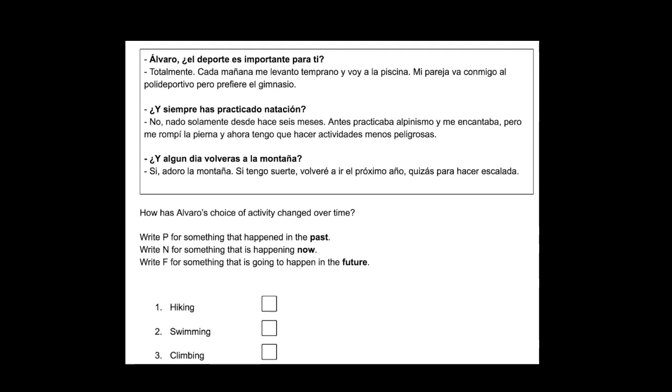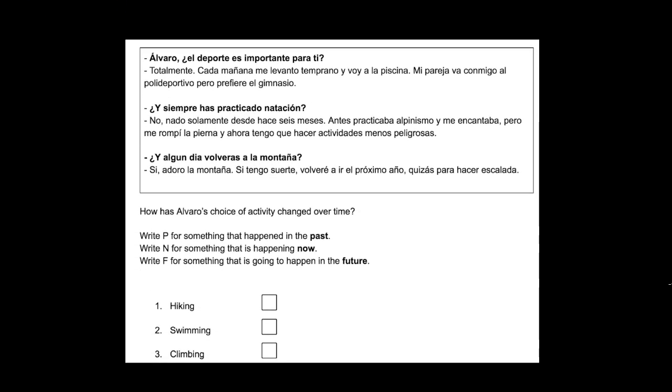So let's look at an example of something we could find in an exam. We have here a conversation, an interview with Álvaro, and we have to say how Álvaro's choice of activity has changed over time. And we need to write a P for something that happened in the past, N for something that's happening now, F for something that will happen in the future.